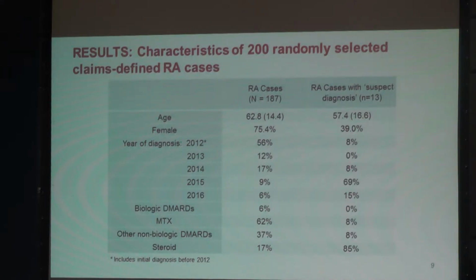This is the result, the characteristics of the 200 randomly selected cases. The left column shows the RA cases. We identified 187 RA cases. Age was 62.8 and the female proportion was 75.4%. 56% were identified in 2012. Among biologic DMARD users, 6%, and methotrexate users were 62%, and other non-biologic DMARDs 37%. Steroid users were 17%.